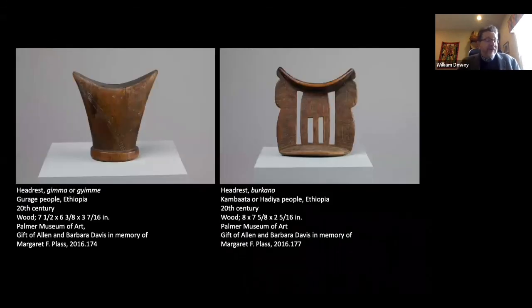And then the last objects, then I'll quit, are these headrests. 1995 was the first time that I came to Penn State, and it was to accompany an exhibition that I did called Sleeping Beauties. I wasn't working here then. And so I gave a lecture, not knowing that 15 years later, I would come and actually work here. So these headrests have a special meaning to me, because I did a whole exhibit about these.